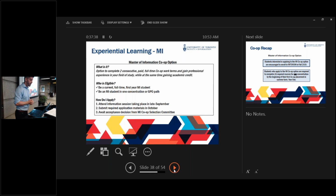So most important, how do I apply? We'll be holding an information session in September, where we'll share more information about exactly what to expect and how to go through that process. We'll be asking for application materials, so this will be a resume and a letter of intent to us, outlining why you're interested in being in the co-op option. And then we'll make our decisions typically towards the end of the fall semester.